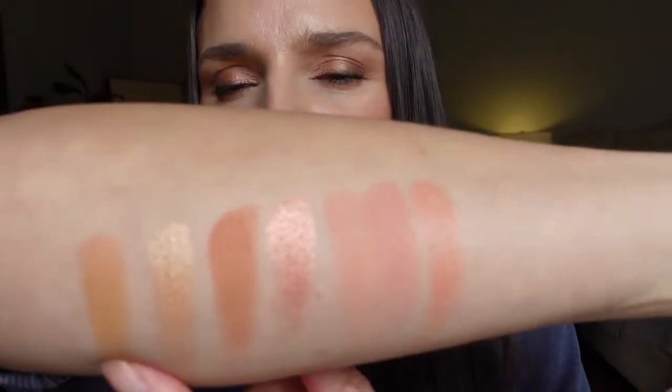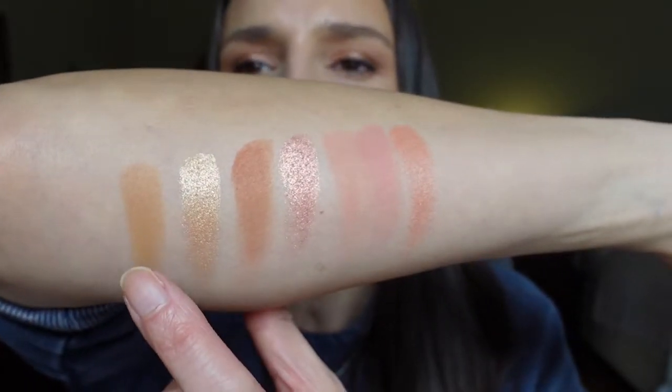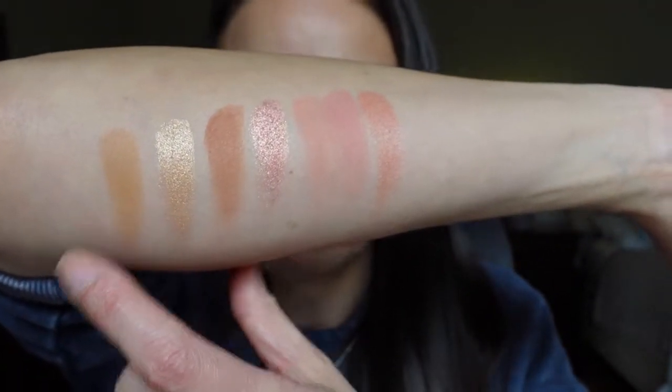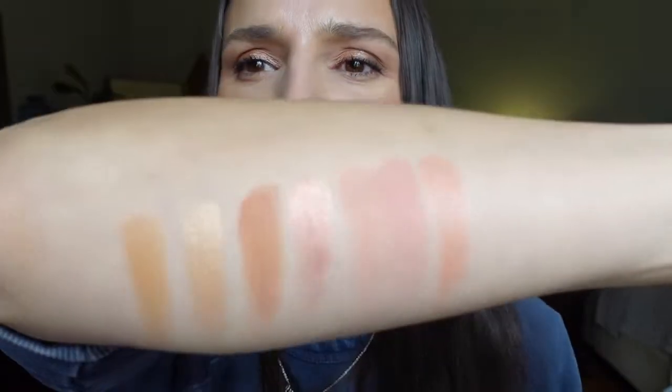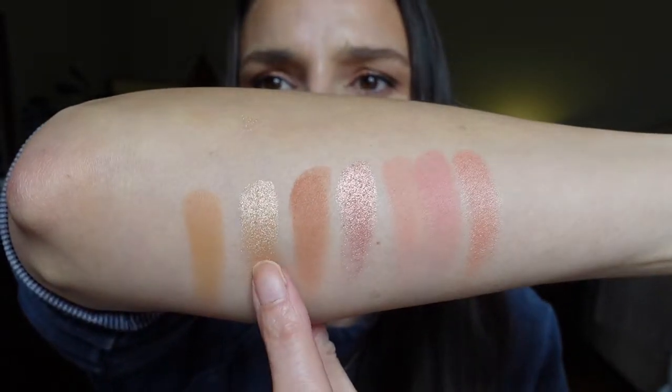Let's talk through these really quick. One thing with this palette is it definitely runs warm. All of the Milani face palettes, there's 2 of them, they both run really warm. But here is, sorry, hold on. This is the bronzer. I got confused here because of this shade, but this is the bronzer and this is the highlight.